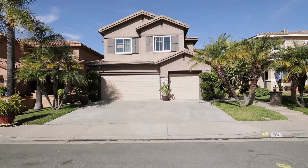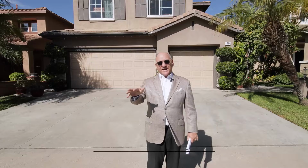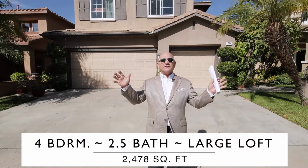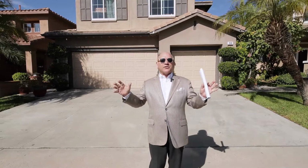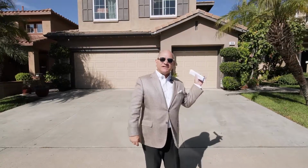I'm so excited because we're in front of our hot new listing at 59 Toulon in Foothill Ranch. You're gonna love this house. It features 4 bedrooms, 2.5 bath, and if you're looking for a huge loft, this one has it. It's kind of like a multi-purpose room. The square footage is just under 2,500 square feet. Let's go take a look inside.